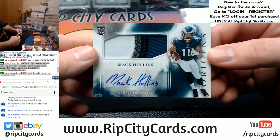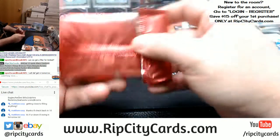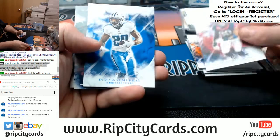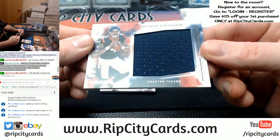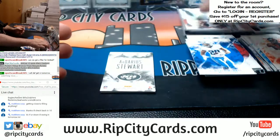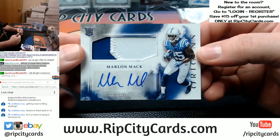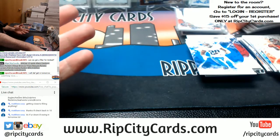And a Mack Hollins 3 color RPA for the Eagles. Again, niceness. Last one. Jameis Winston and Eric Berry. A Clowney to 299. A DeMarco Murray to 60. Again, Watson, been in the wrong spot. Jumbo, 142 out of 199. Napkin. And a Darius Stewart autograph for the Jets on card. And a Marlon Mack, 2 color for the Colts RPA.